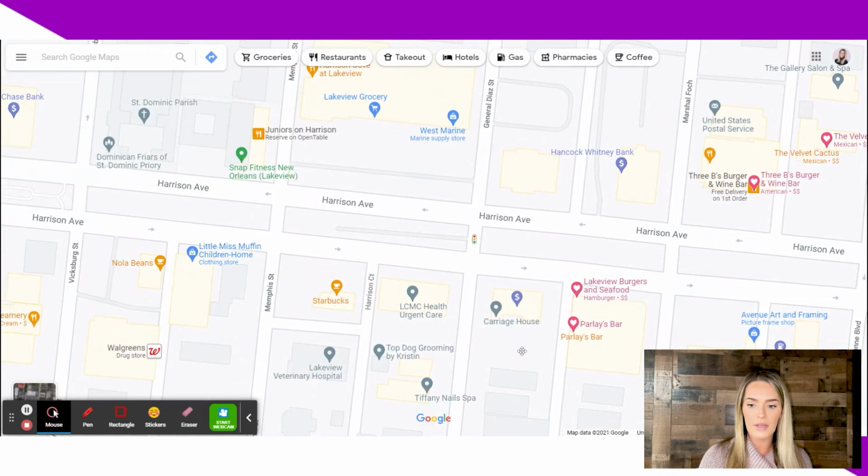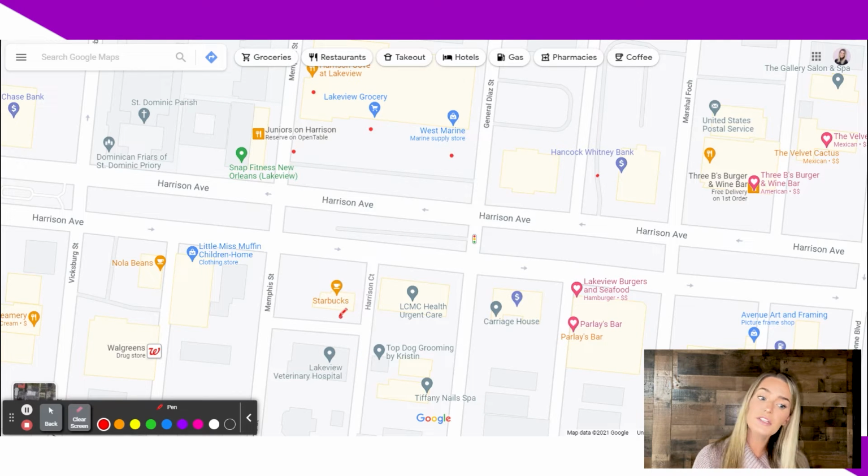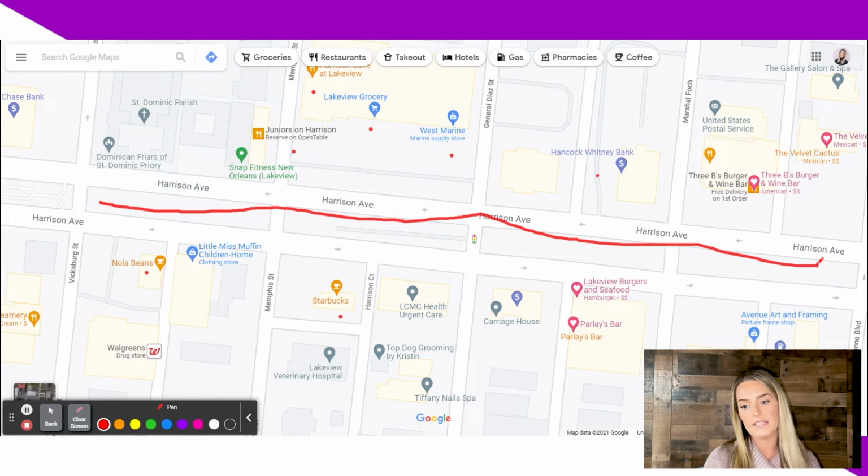Not only are there restaurants and bars, but as you can see, there's also shopping. There's a discount zone. There is a bank. There's a marine supply store, a grocery store. There's more restaurants here. There's a Starbucks and a Nola Bean. I'm going to move down Harrison Avenue, but as you can see already, there are a few coffee shops. This is such a nice area to grab a coffee and sit inside or outside, along the middle of Harrison Avenue as well as along some of the sides.